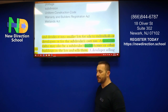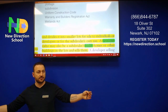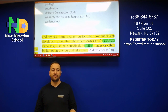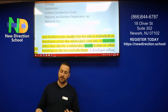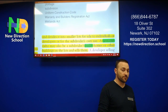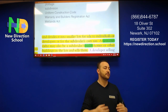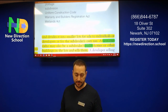So what do you need to remember here? A subdivider buys big lots and cuts them into pieces. That's it. A developer builds on those pieces. Could the subdivider and developer be one and the same? Absolutely. But that same person is playing different roles at different stages. Purchasing land and subdividing it, you are a subdivider. If you then build on it, now you're a developer. Two different roles, you gotta remember this.